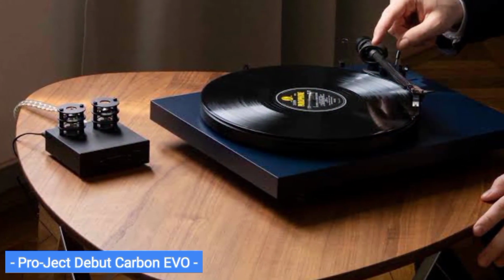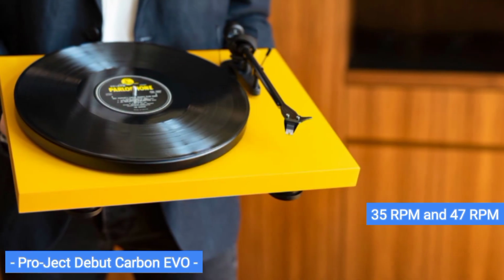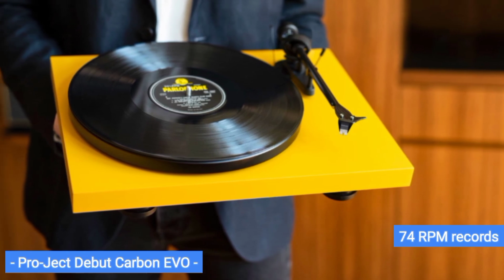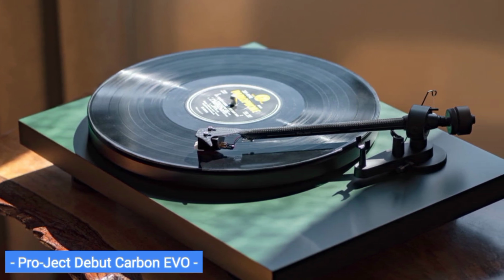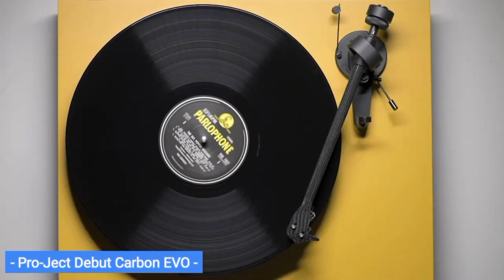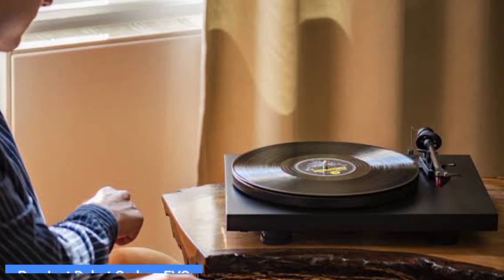The presets sound great, and you can easily change the record speed between 35 revolutions per minute and 47 revolutions per minute. It can also play 74 revolutions per minute records, but you will need another belt for that. Pro-Ject offers the option to purchase many more accessories for this turntable separately, so you can make it even better over time. But, like our first suggestion, the EVO doesn't have a built-in phono preamp, which is necessary for connecting to normal speakers.